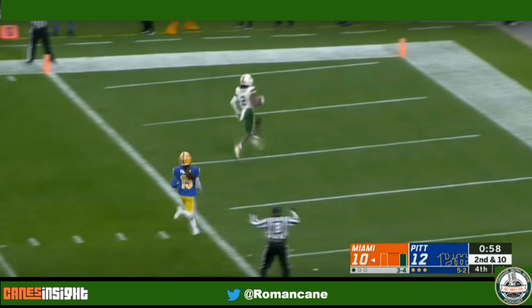Great play. Perfect call for the perfect time, blitz. A little wrinkle, I applaud it in all directions.